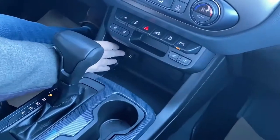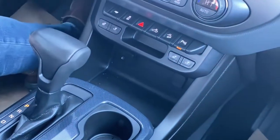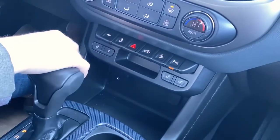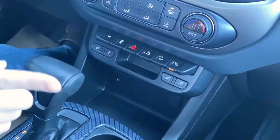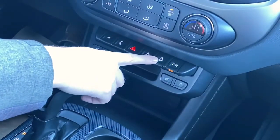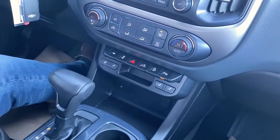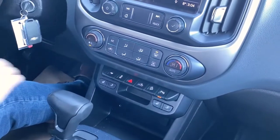Tucked down here, we have a couple of USB ports, heated seats for both the front driver and passenger, tow haul mode, traction stability control. Because it has a Z71 package, you do get hill descent control. So we mentioned in the walk around video, ultrasonic rear park assist, and then cab or box lighting, I should say.